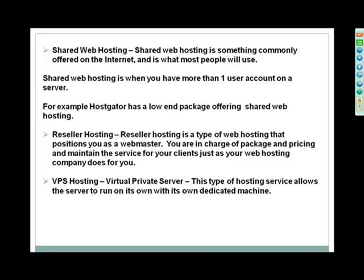So say it costs you $25 a month to host 10 accounts, and say each one of those accounts pays you $25 a month, you're profiting around $225 a month to host people's websites. If you were going to do something like that for local businesses and things like that, that's what reseller hosting is.